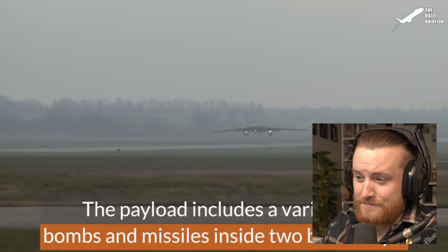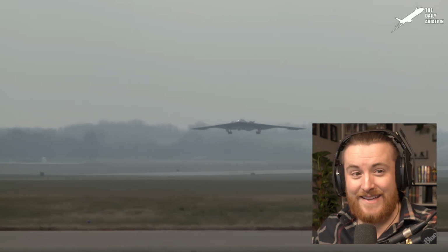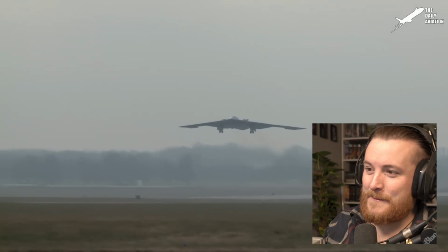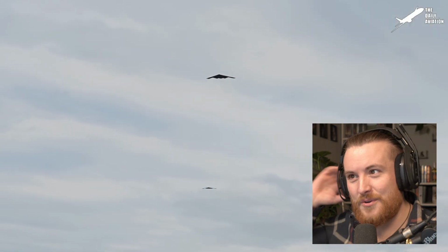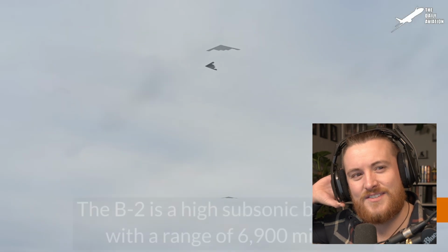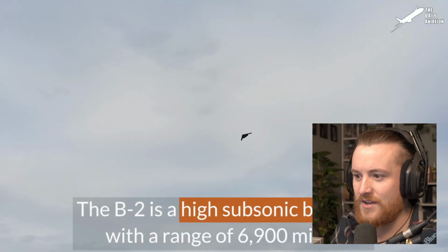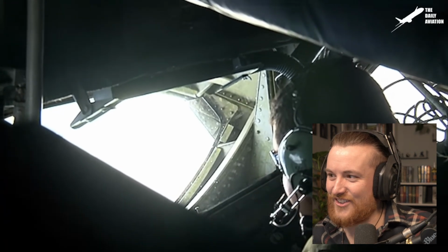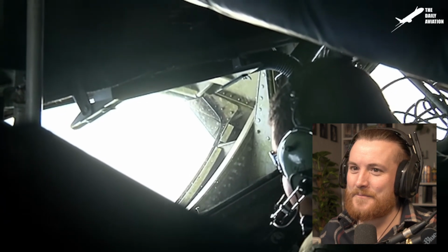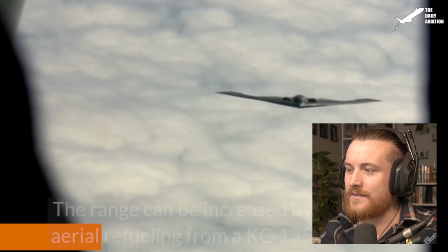The payload includes a variety of bombs and missiles in bomb bays. Bomb bays! It's quite a sentence, isn't it? So unique. I thought they were smaller than they actually look. The B2 is a high subsonic bomber with a range of 6,900 miles. Nice. Is that the view from the inside? The windows look bigger as well.